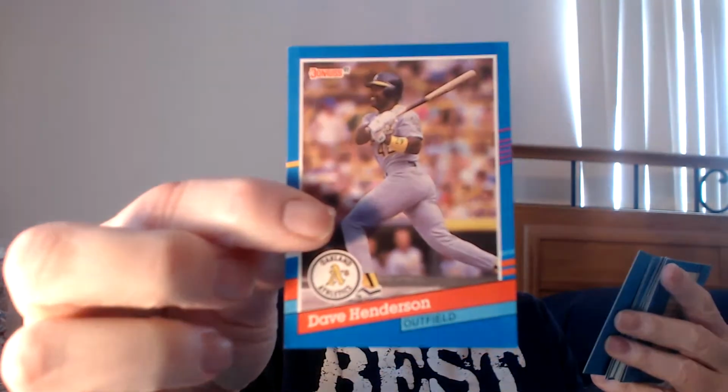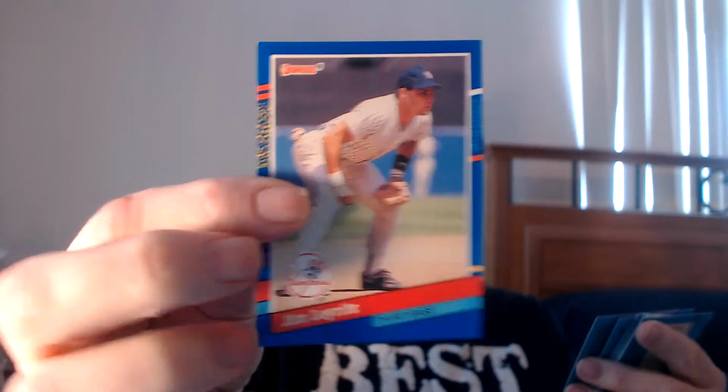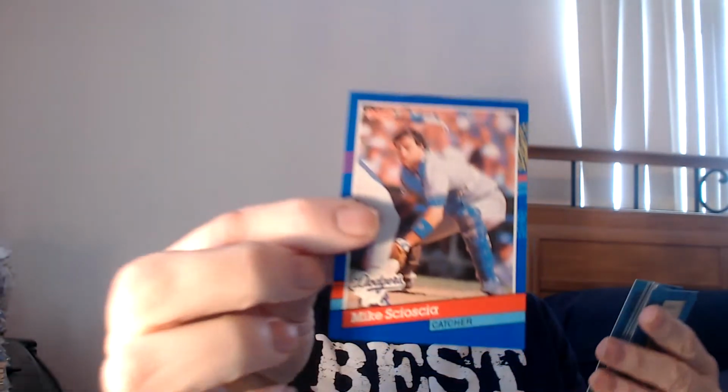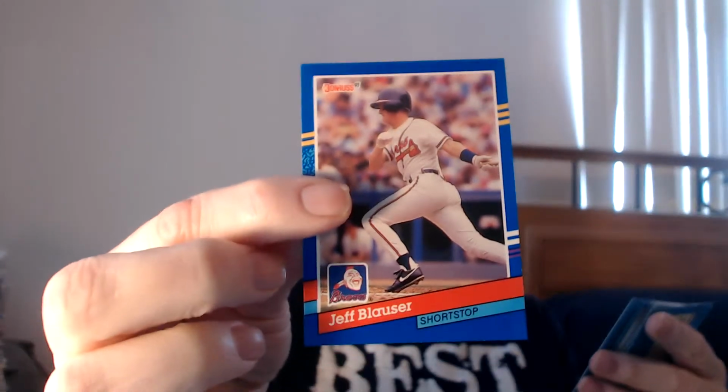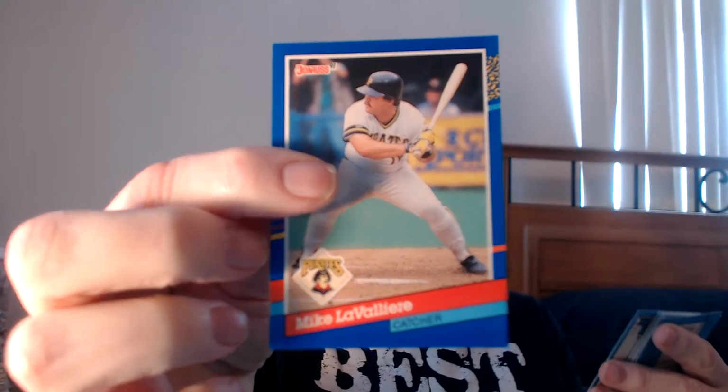Okay, first card is going to be Dave Henderson of the Oakland A's. Then we have Tim Leyritz of the New York Yankees, Mike Sikosa of the Los Angeles Dodgers, Jeff Blauser of the Atlanta Braves, Mike Lavier of the Pittsburgh Pirates.